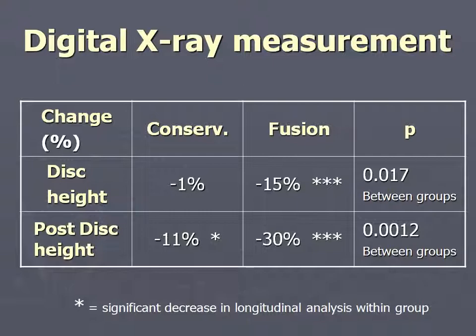I think the slide actually proves that ASD does exist. If you look at the slide, this is the disc height at least 10 years follow-up. In the conservative group, it went down 1%. In the fusion group, it went down 15%, which is clearly a significant difference. If you look at only the posterior disc height, it went down 11% in the conservative group and 30% in the fusion group, clearly showing that the fusion did, in fact, affect the disc height at long-term follow-up.